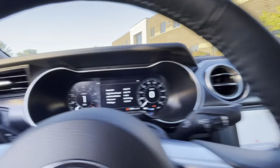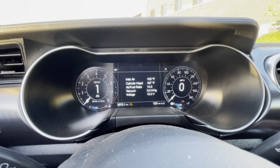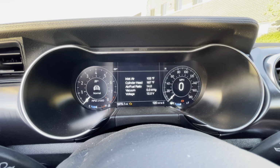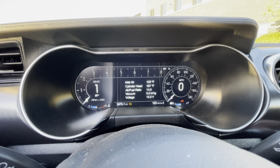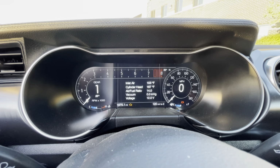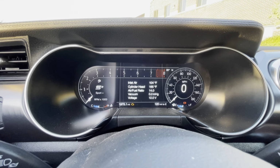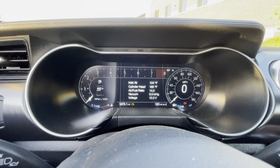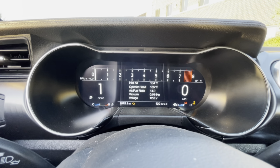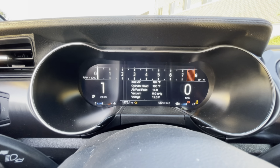So we're gonna go back over here, and we're gonna look at the different modes we got here. This is just a standard regular mode. You got the normal sport mode. You got the sport mode plus, which is a different tach and everything. And it tells you what gear you're in, which you can change all that too. And then you got the sport plus again. And then you got the track mode, and it's for use with the manual. And you see you got the different RPM gauge there, tach. Yeah, buddy.